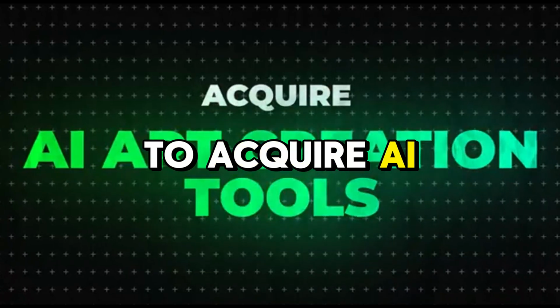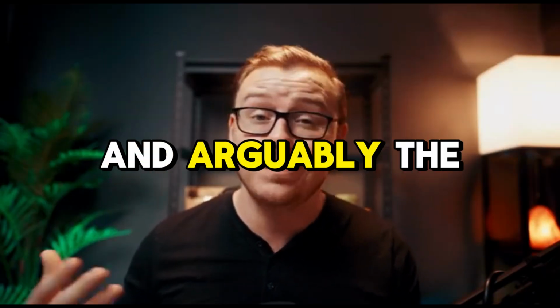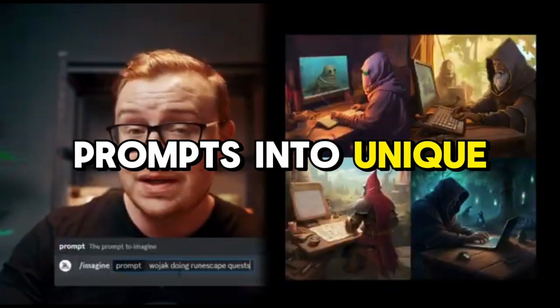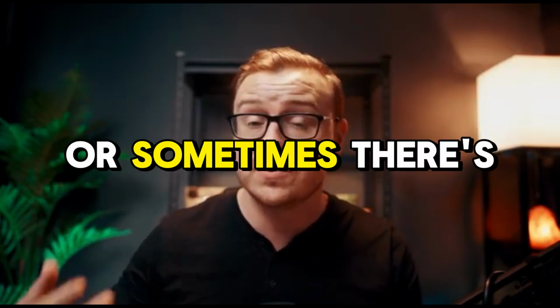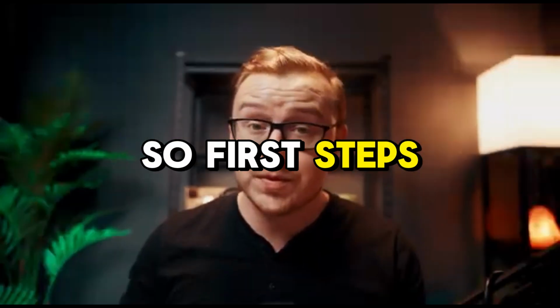First, you want to acquire AI art creation tools. Now, the most common and the most popular and arguably the best one right now is going to be Midjourney. And if you didn't know already, Midjourney basically transforms your prompts into unique artwork. Now, there's other AI art platforms out there. Many of them you can try for free, sometimes completely free, or sometimes there's a free trial. But Midjourney right now is the most established one. So first step's pretty easy.